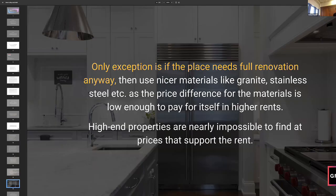All right, so the only exception is if the place needs full renovation anyway, then use nicer materials like granite, stainless steel, as the price difference for the materials is low enough to pay for itself in higher rents, right? We know the things that look good that don't cost a ton. Like granite, people think costs a ton. It really doesn't, right? And it's way sturdier and will last you longer than Formica, right? Stainless steel appliances aren't that expensive anymore.